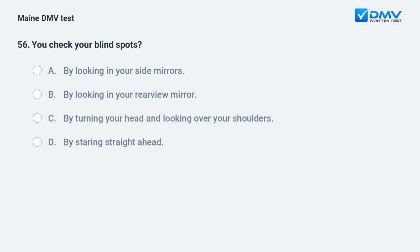You check your blind spots? A. By looking in your side mirrors. B. By looking in your rearview mirror. C. By turning your head and looking over your shoulders. D. By staring straight ahead.